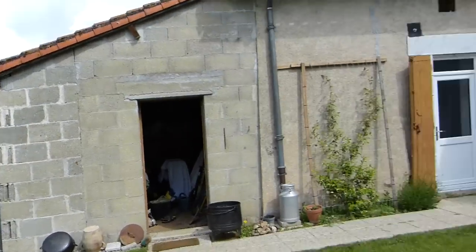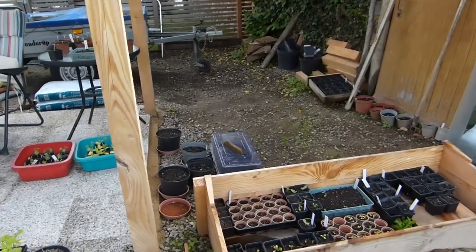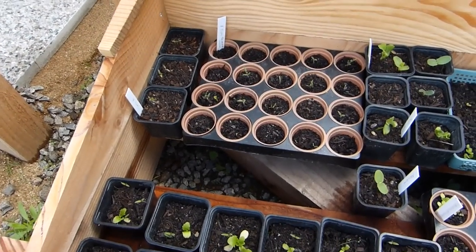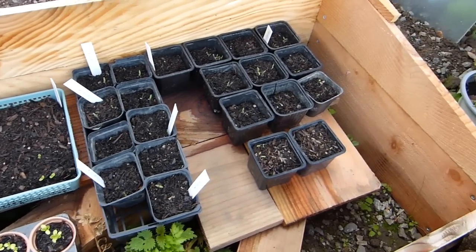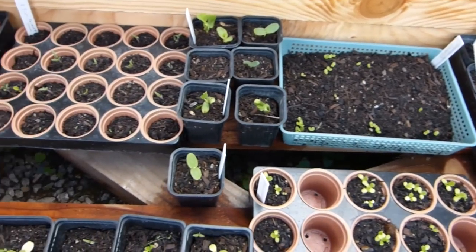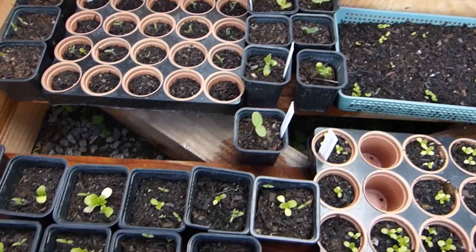Well, that seemed to take forever. I thought I'd give you a quick look at my disaster, that is my seed situation. So the tomatoes do germinate and then they stop. It's just too cold, so I'm in a bit of a situation with the tomatoes. The melons are still germinating, but the weather is rubbish.